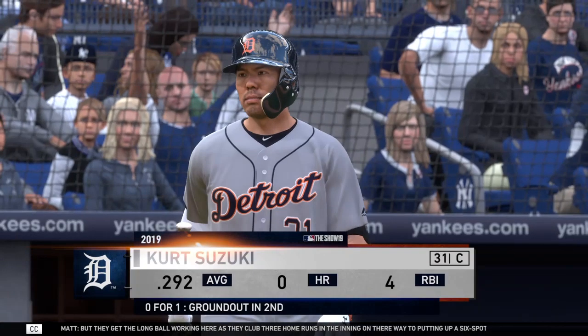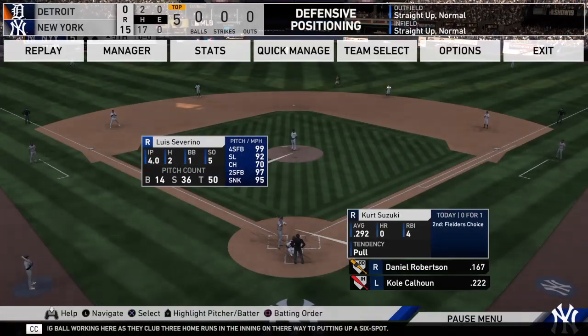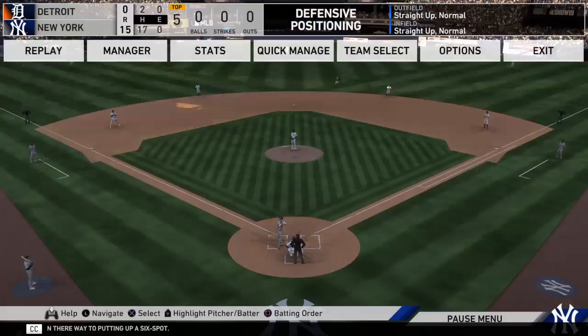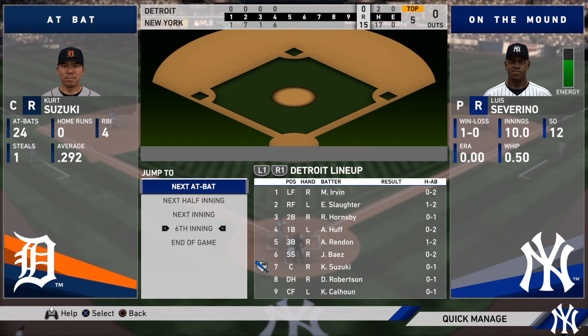But they get the long ball working here as they club three home runs in the inning on their way to putting up. Let's play ball. The catcher, Kurt Suzuki. Three.